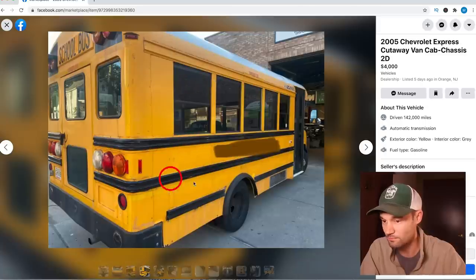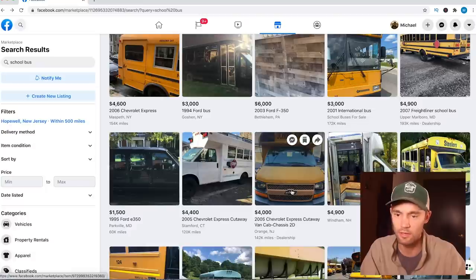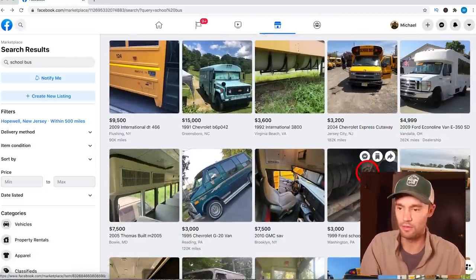But you know, just a little bit of cleanup, power wash the thing, and this bus would probably be pretty good. And you know, just keep on looking. Let's find another one in here somewhere.